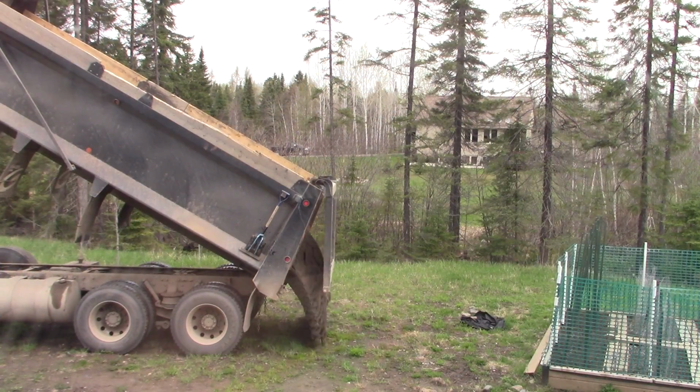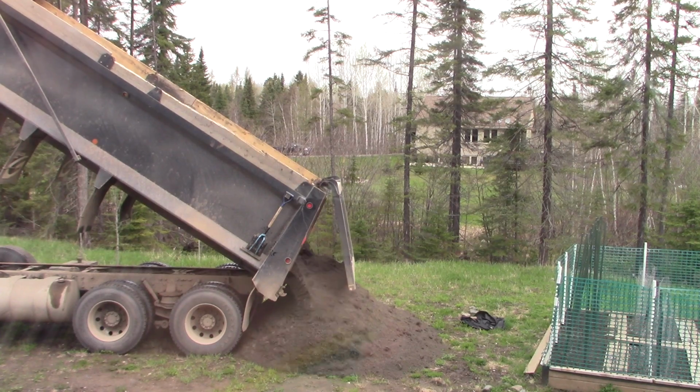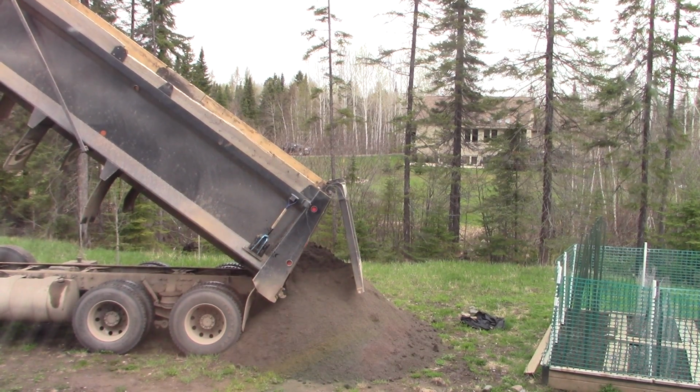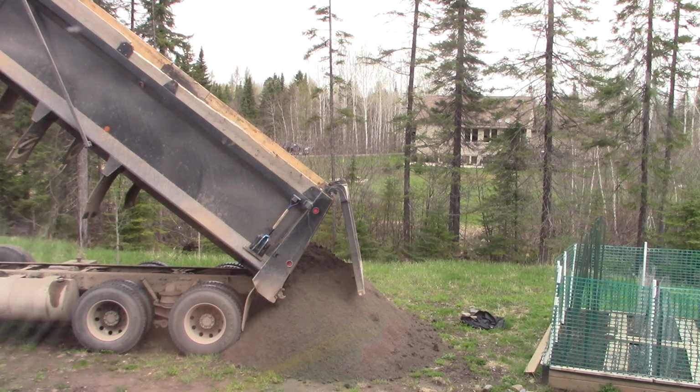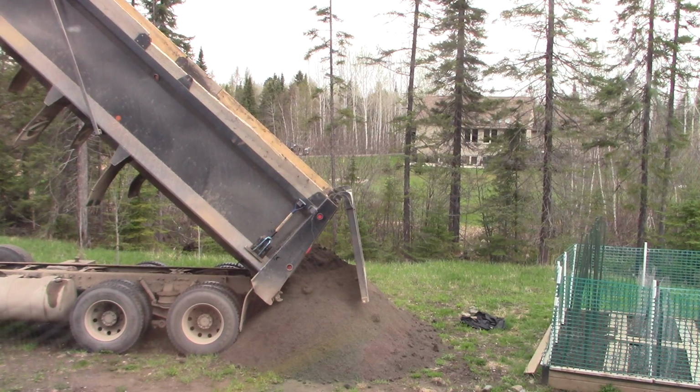Early last week we received 2 loads of topsoil, a load of sand, and a load of crusher fines. The plan has changed a little bit for the paths in between the raised beds. The plan now is to dig down a little bit, put about 3 to 4 inches of sand down, pack that down, and then put a layer of crusher fines over that.